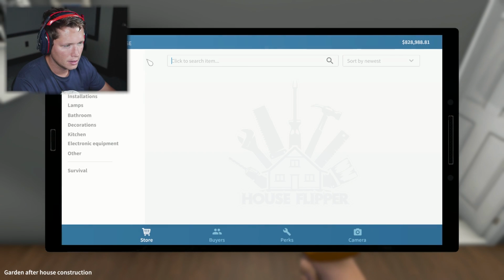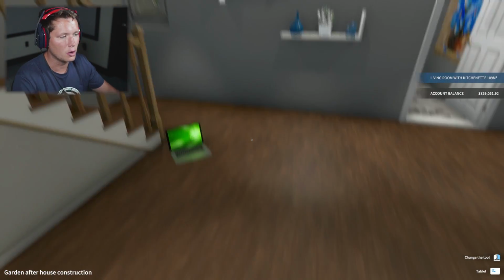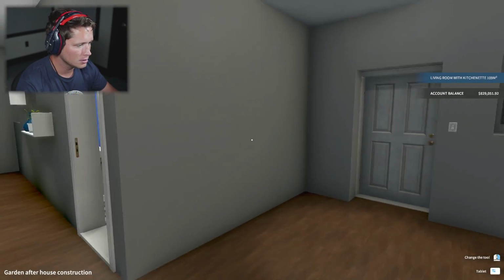Sell that. Gonna come back in. Fern. Buy the white fern. Boom. Can sell our safe. Don't need this. That's gonna go in the office out back for all the YouTube money. All right, that's not too bad. I don't mind that. Little shelves on the wall.